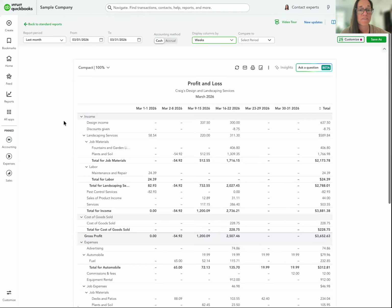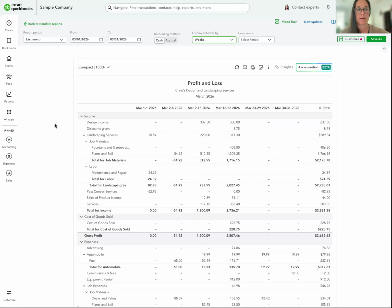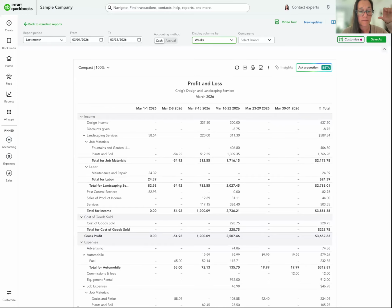All right, so that is the very basics of QuickBooks Online. You need to customize that chart of accounts. That's number one. Link your banks to QuickBooks. Categorize your transactions. Reconcile, and then review your reports. By doing that, you can have up-to-date record keeping.